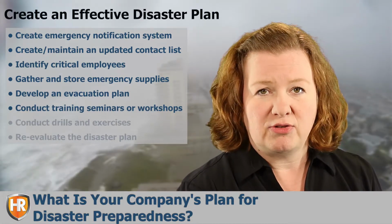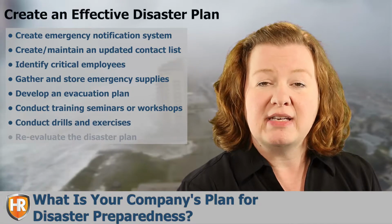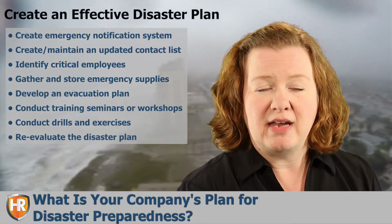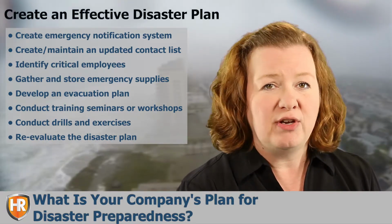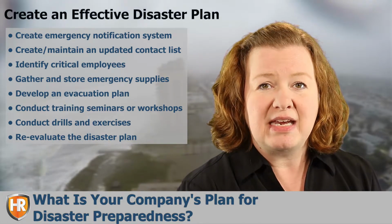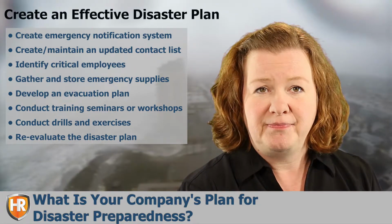Conduct training seminars or workshops where participants are trained in their emergency responsibilities. Conduct drills and exercises. Reevaluate the disaster plan and refine as necessary. Employees have the right to refuse to do a job if they believe in good faith that they are exposed to imminent danger. Good faith means that even if an imminent danger is not found to exist, the worker had reasonable grounds to believe that it did.